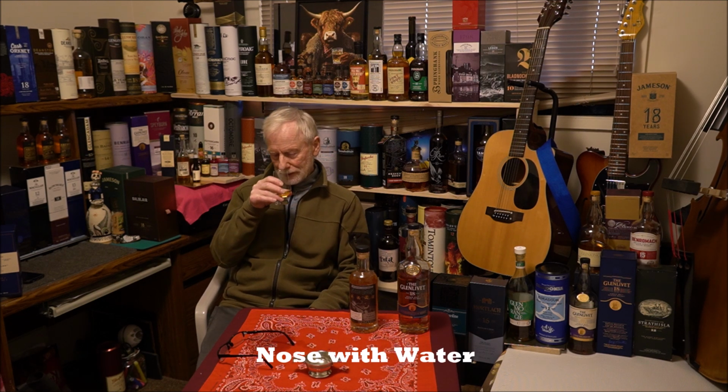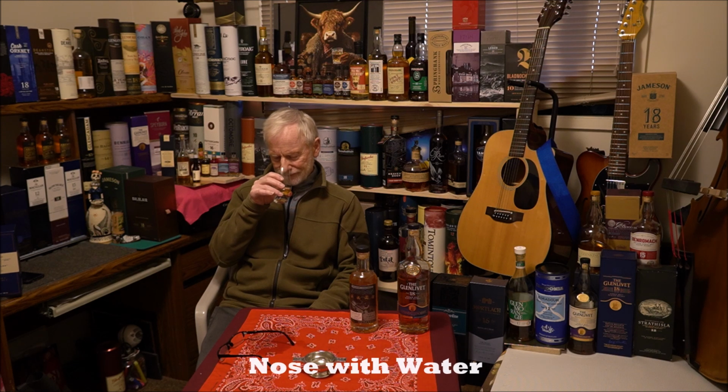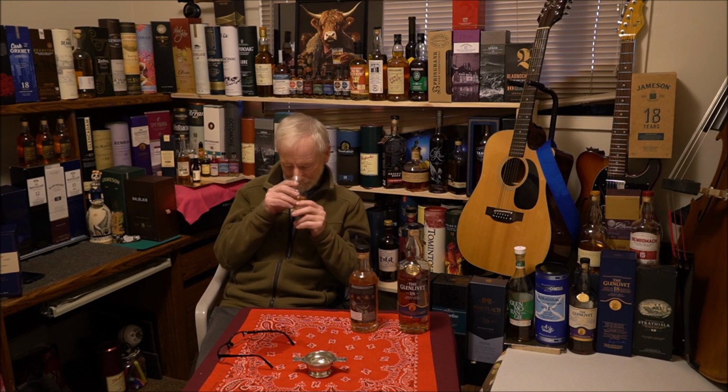Okay, let's give it the swirl. And I'm getting nose from here. So the water is obviously opening it up quite a bit. And it's pretty much a floral thing going on right now, isn't it? Oh boy, yeah. It really is opening it up. Floral, definitely lots of flower garden going on here. And fruits, tropical fruits, pineapple. Maybe some stewed banana in the background there.